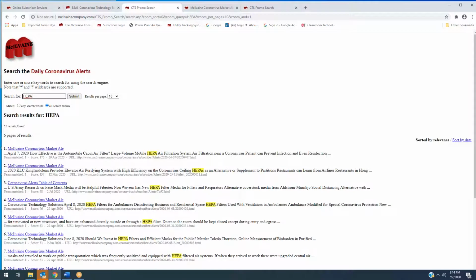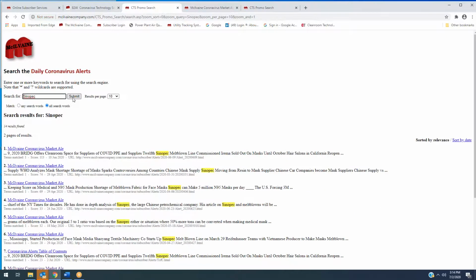Let's just take a company, for instance. Let's hit Sinopec. Sinopec is one of the largest companies in the world, and certainly in the chemical space of power petro, really say oil and gas and petrochemicals, one of the largest in the world, and competes with Exxon and so forth for the top spot. They've gone into the melt blowns for mass in a big way and have completely changed the world market.